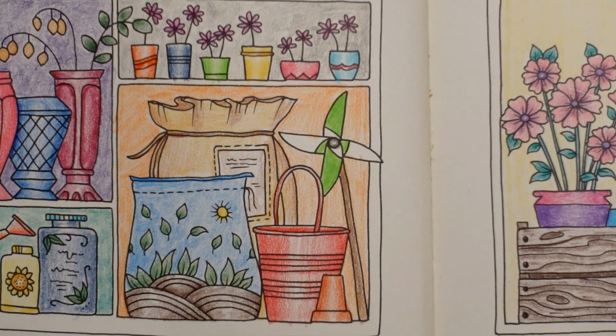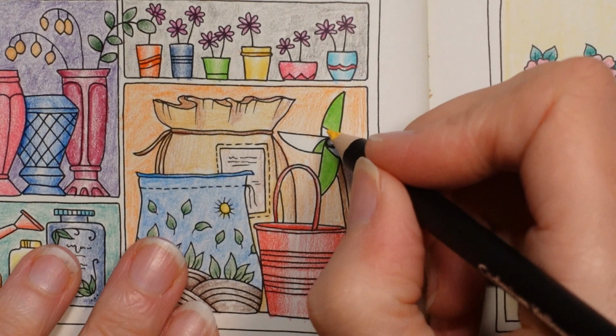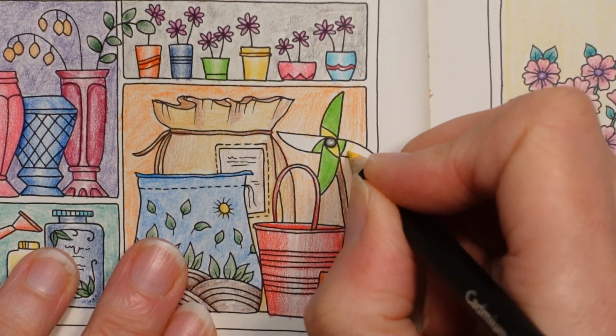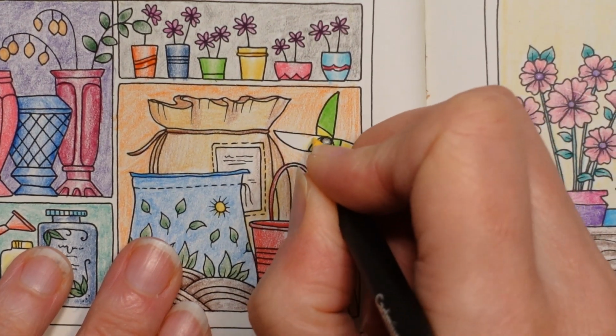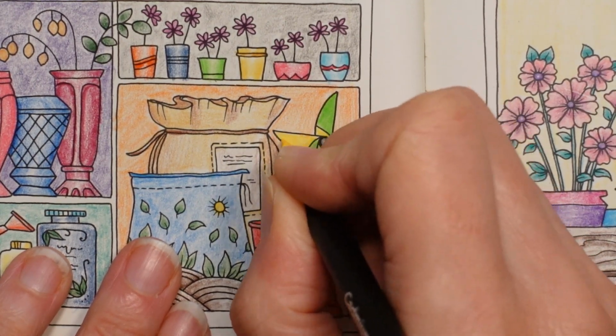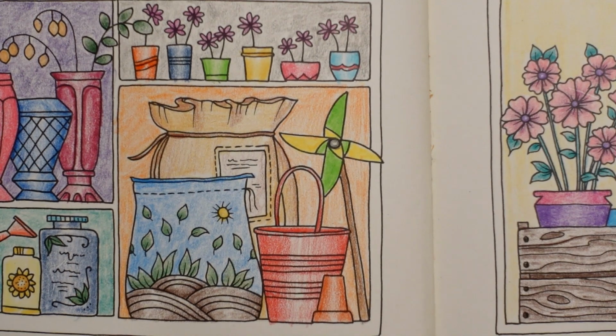Yellow. Let's use the Cadmium Yellow Light. Here we go. Let's hope it's quite bright, even though it's light. Yeah. Need to get it down quite hard, really. So I'm sort of layering it up so that it shows up. There we go. So that is finished. So that is the whole page finished, which is quite an achievement.